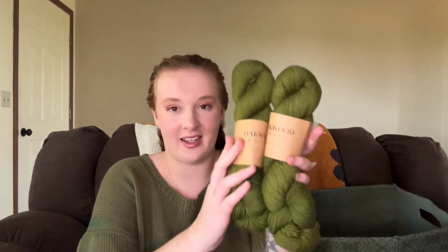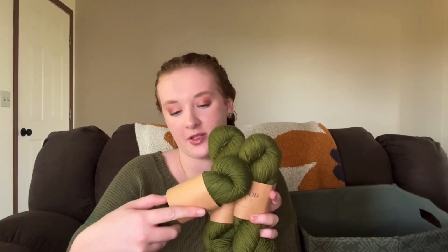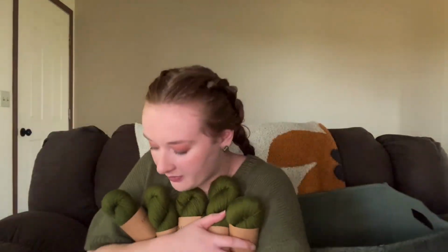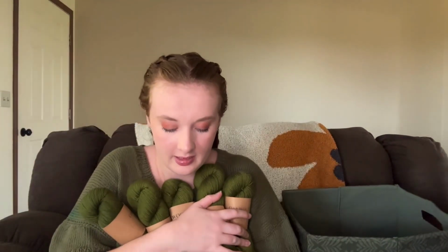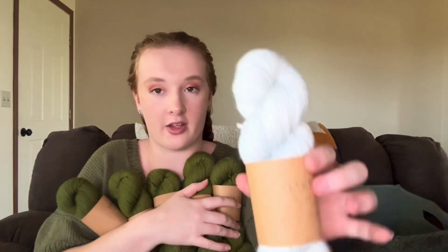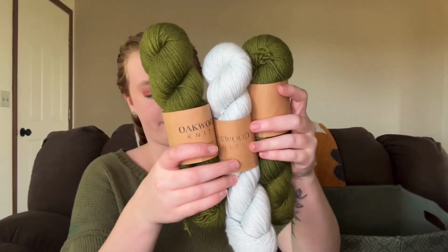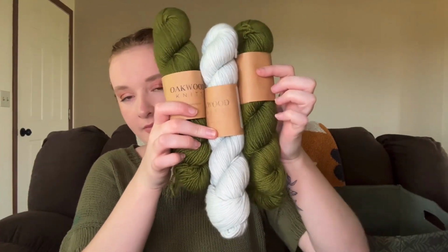Anyway, the yarn I'm going to be using is this Oakwood Knits Natural Decay, which is 100% non-superwash fine organic merino, 231 yards and 100 grams. So this is the main color of the Winter Woods. It's this really pretty green color, and then my contrast color is Oakwood Knits Natural Decay in the color First Frost, which is this really icy blue color. And it's gonna be the contrast. So yeah.